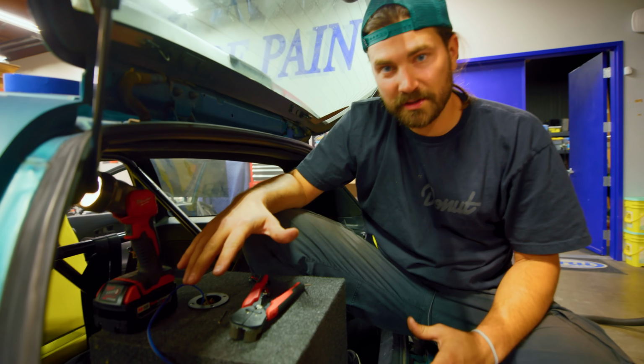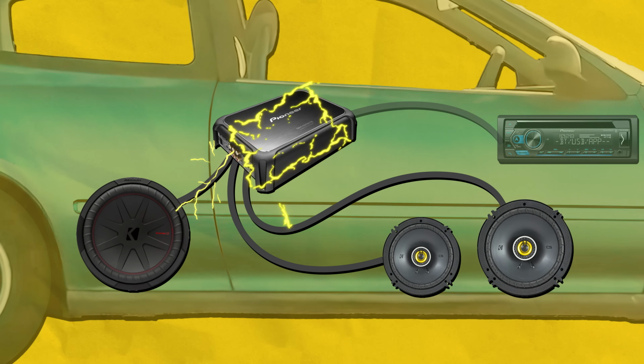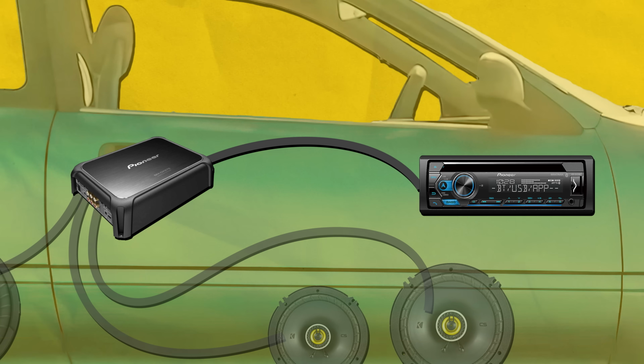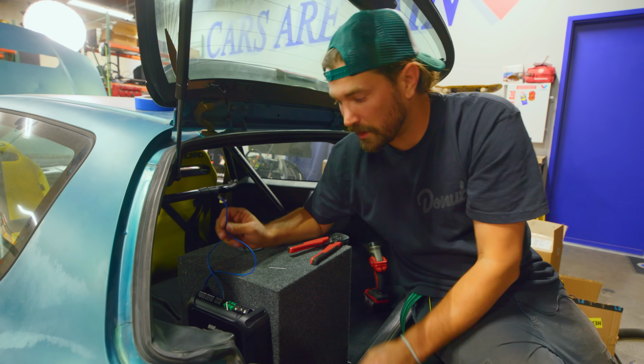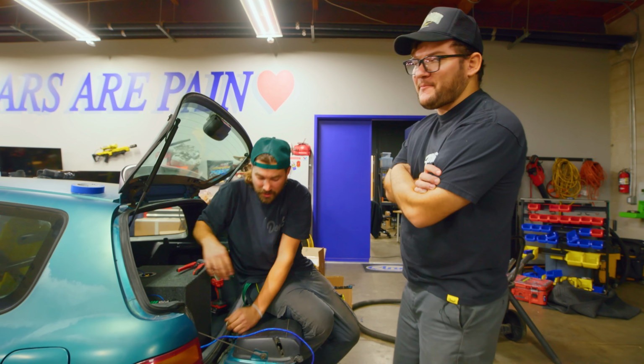All of our speaker wires are hooked up now, so those are powering the front door speakers, and there's speaker wire to the sub. Next thing I'm going to do is this is called the remote wire. And this basically just sends a 12-volt signal from the head unit when the car turns on to the amp to tell it to turn on. So pretty critical part. Gotcha, it's like the alarm to say, hey, wake up. Hey guy, get up, you're late to go to work.